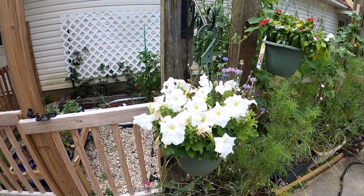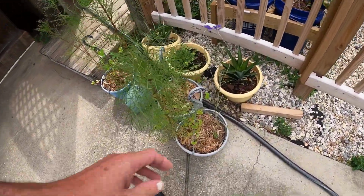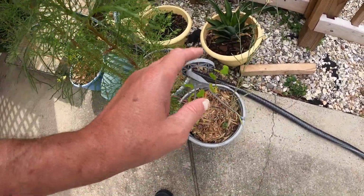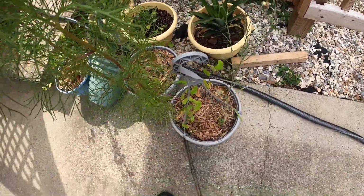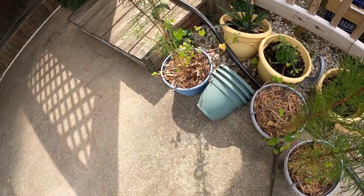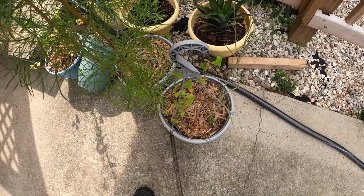Start with the hanging baskets. These are the ones that I had hanging up there. And they did produce pretty flowers, but they look more like weeds. These are the ones I grew from seeds. I swear that's not what I was shown on the packet.